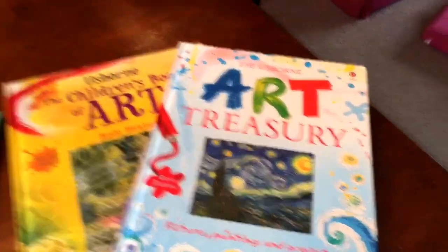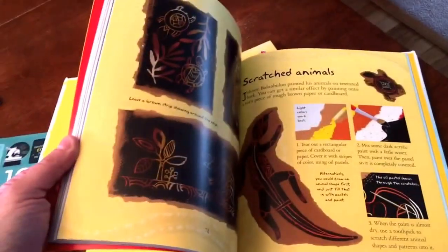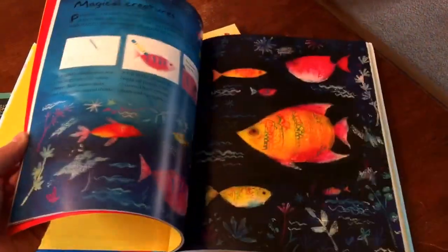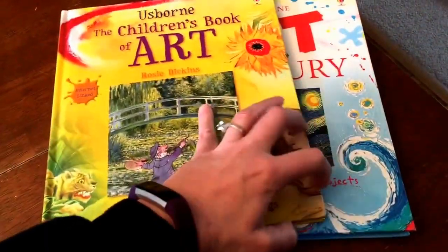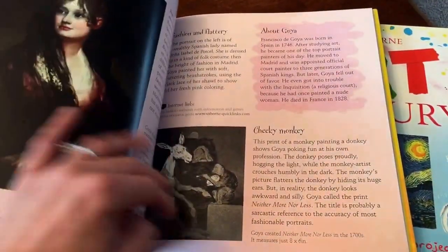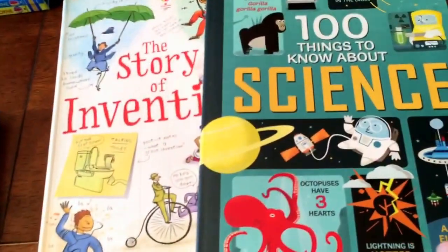We also have books about art. It's good for any of you art teachers or who have kids that are really, really into art. These ones here just talk about different types of art, some of the famous artwork. Here's another one. There's a table of contents on this one. So some of the different famous paintings that are in here. Very cool book.